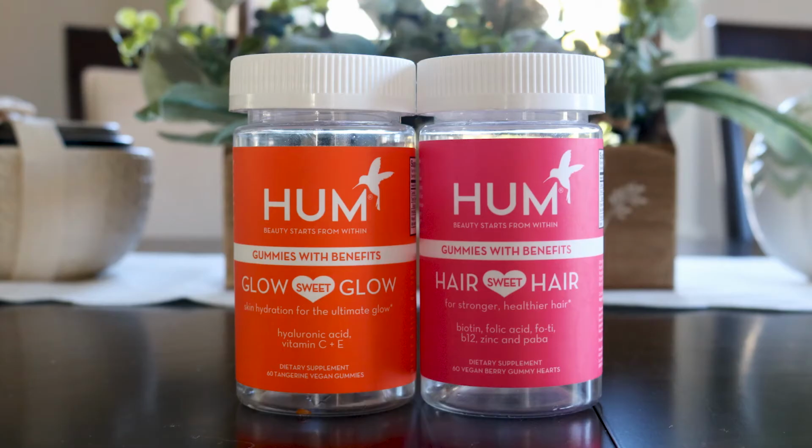First things first, Hum Nutrition. I love these gummies. I don't know how many I've bought over time now, quite a few. I have really fine hair, and of course I want to take care of my skin as well. So I take the Hum Hair Sweet Hair to help with hair growth and hair health, and the Glow Sweet Glow for my skin health. I've mentioned this before, they are a little bit pricey. I think it's like $25 a bottle or something like that. And you are supposed to take 2 a day.